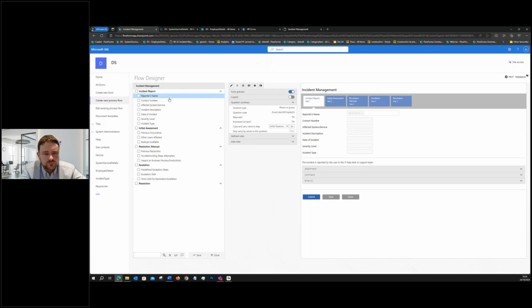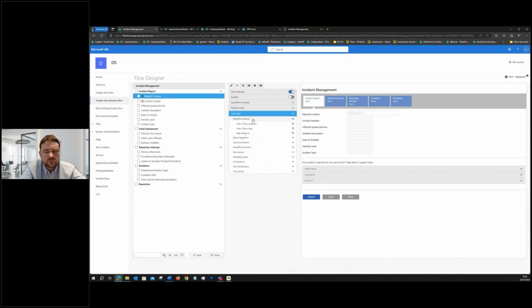And I'm going to make this read only. I'm going to my trigger question. If I go to my add rules, you see all the rule categories available to you.